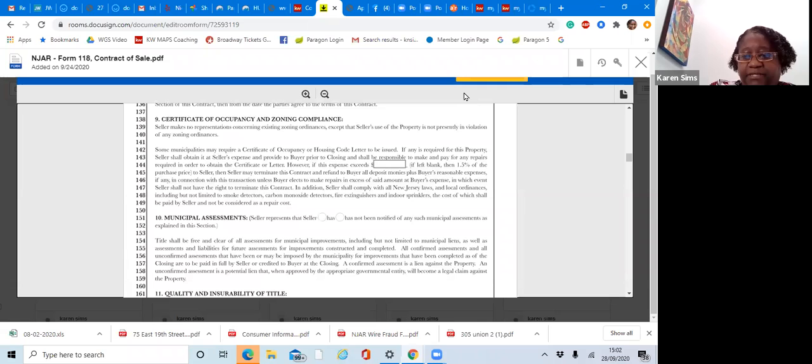Certificate of occupancy, I generally put 250. It generally falls on the seller to do it, but in some circumstances, it does fall on the buyer. But generally, for Jersey City, we don't have a certificate of occupancy, but we do have a smoke certificate. Smoke certificate is about $75 from the city of Jersey City. And then you have to make sure you have the carbon monoxide, fire extinguisher, and smoke detectors.